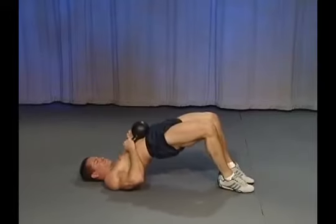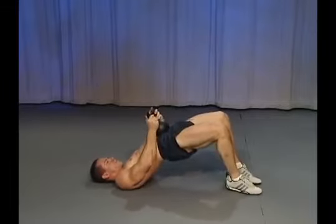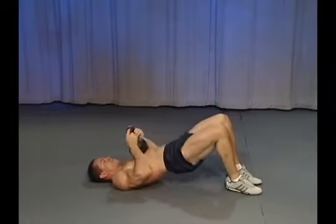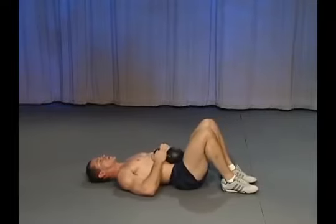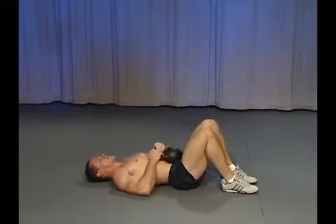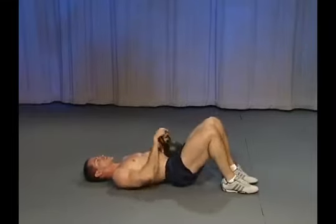Up. And down. Up. And down. Don't let the kettlebell be too high on your sternum or too low over your pelvis. Should be on the soft part of your body, on your abdominal muscles. Up. And down. Up and down, toning up the lower abs.